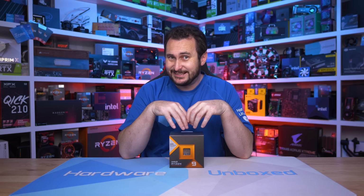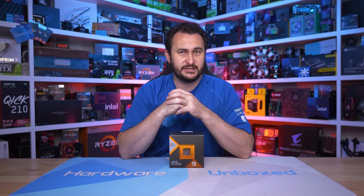But if you want to buy today, well, I feel like AMD's kind of shot themselves in the foot, as you'd probably just go with the Core i9 13900K, especially at its current sale price of $580 US. Bit of a timely discount there.